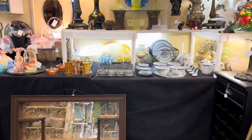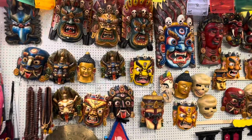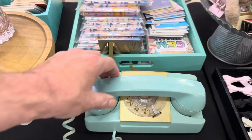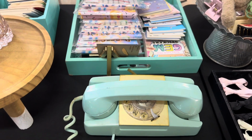Here is a small vendor selling mostly glassware. Some neat stuff, but not much meat on the bone for flipping. Some really scary wooden masks. Okay, let's get out of here. This telephone looked really cool and old, and most of you probably don't even know what a rotary phone looks like. But for $160, I'm going to forget that I did.